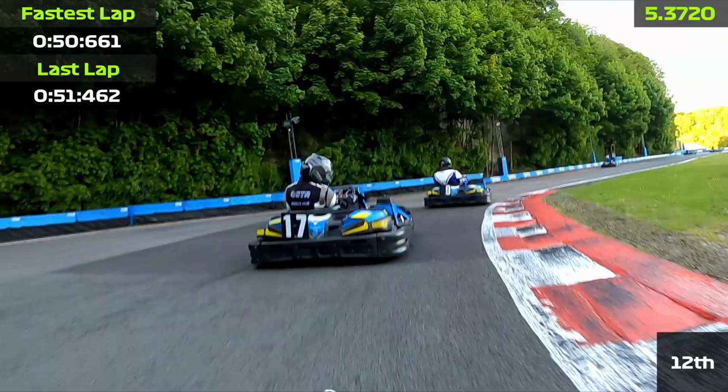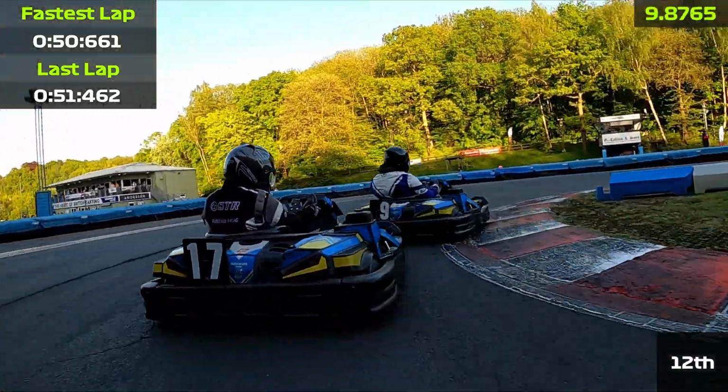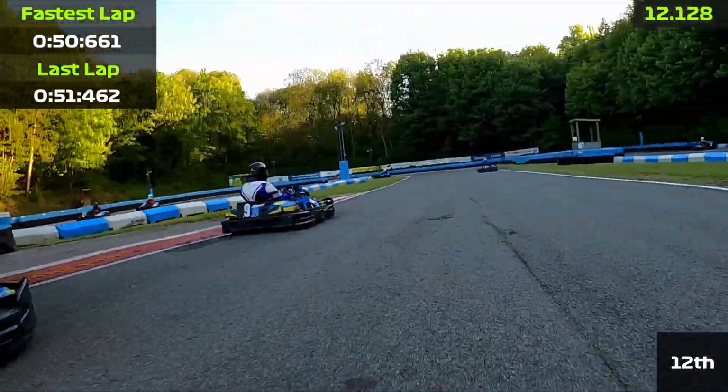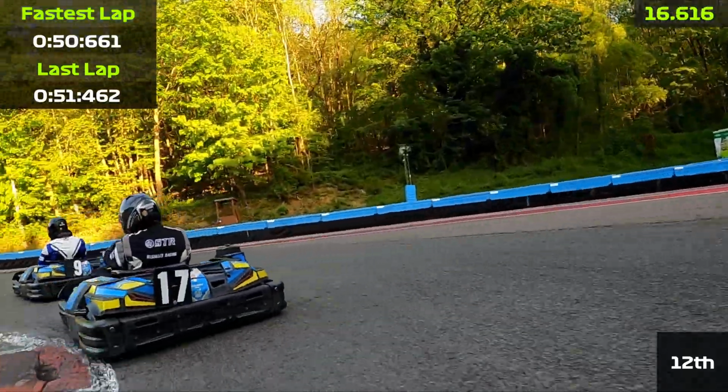We're in a little bit of a train now at this point. I think there were 3 or 4 karts in this one. Obviously there's 2 up ahead of me and I think there was 1 behind. And you can see us sliding through the corner there, trying to get the kart rotated nice and early so we can get the power down as early as we can to get a better exit.